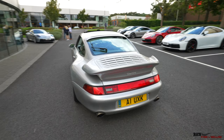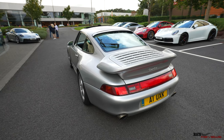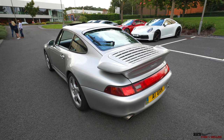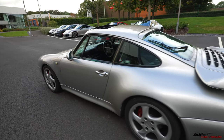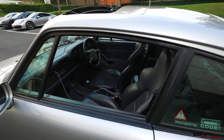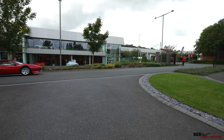I wasn't a great advocate of the turbo wing on my 993S, so I took the wing off and put the standard rear engine cover on. But on here you can see it's actually imperative because you've got the intercooler that actually fits into the rear wing. So it's polar silver with a blue interior. I can't remember the actual name of the blue, but it's like a navy blue.